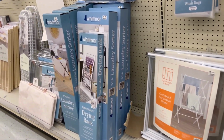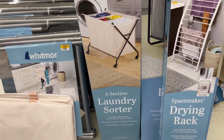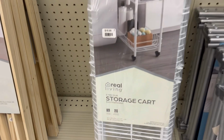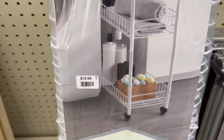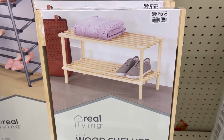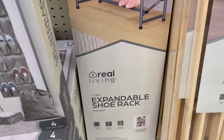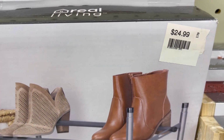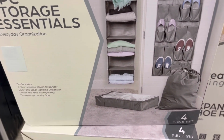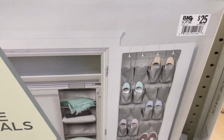And then on this side, I guess little racks and stuff. Okay, which one is this? This is $29. Okay, 3-section laundry sorter and a drying rack. And these only 5% off. The storage cart is going to be $17. Take 5% off. Wood shelves is $14. No. Come on, Big Lots, stop playing with your girl. I came in here looking for some real deals. $25 for that 4-piece storage essentials. Okay, 1, 2, 3, 4, $25. And take 5% off.